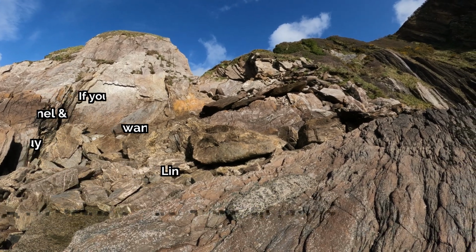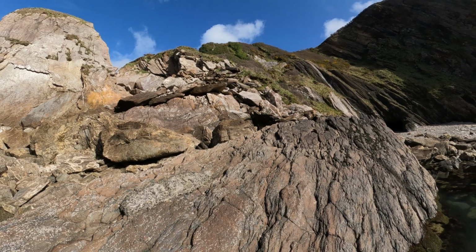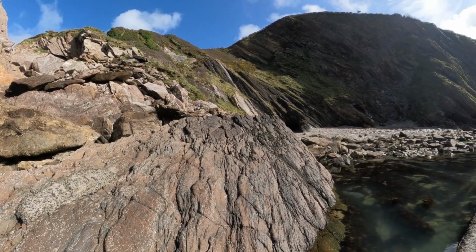Plenty of rock fall there, look. You have got to be a little bit aware, I should imagine. If I start hearing a rumbling, you will see me running on camera.